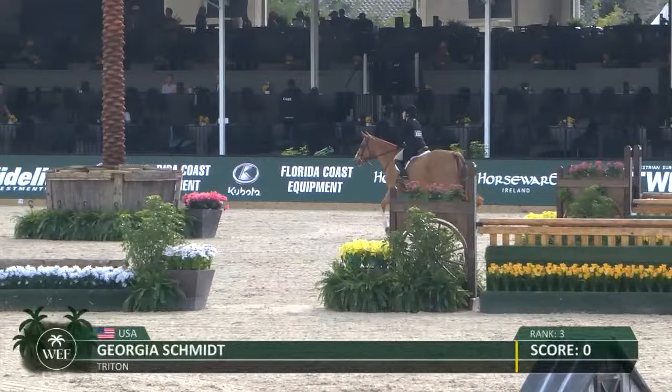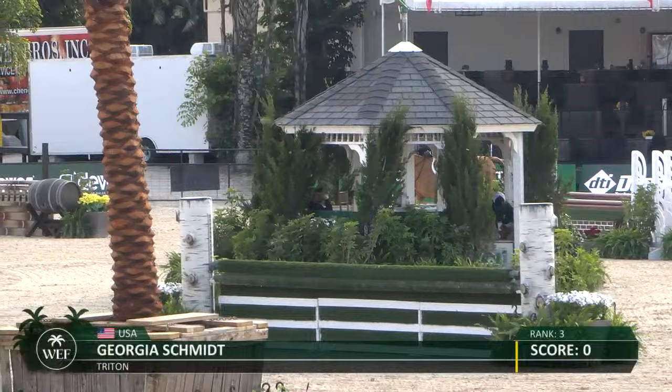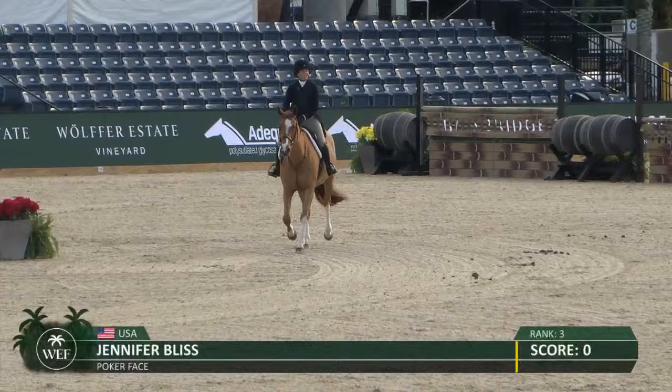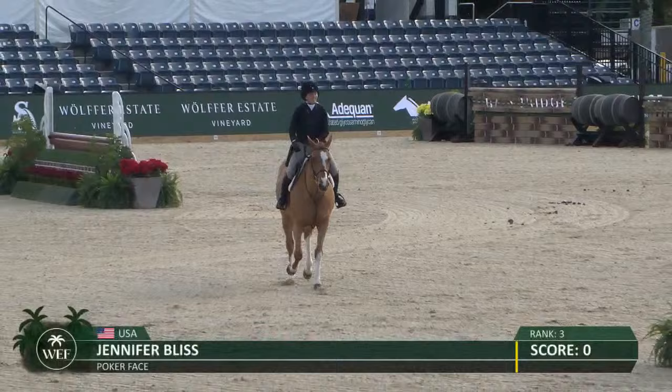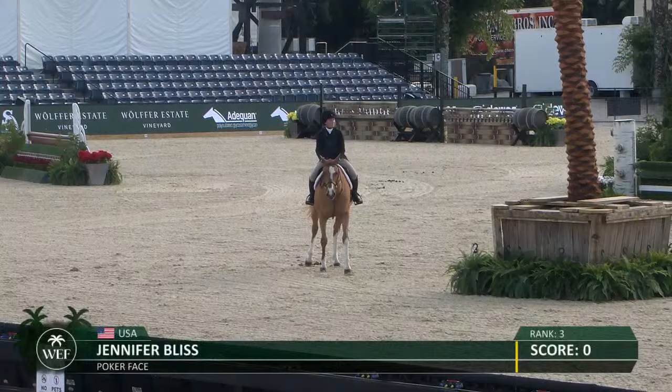And now we go from the brand new to the very, very seasoned in Poker Face. Yes. One of my favorite Derby horses. I think he's 17 this year? Yes. 18? Jennifer Bliss on her own Poker Face, like Sissy said, is no stranger to this ring and success in these classes. Jennifer has two kids, Lulu and Poker Face. Yeah. He almost lives in the house. She started him from a very young, inexperienced horse.